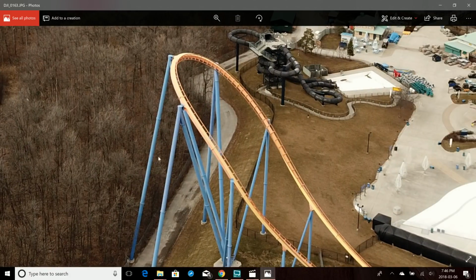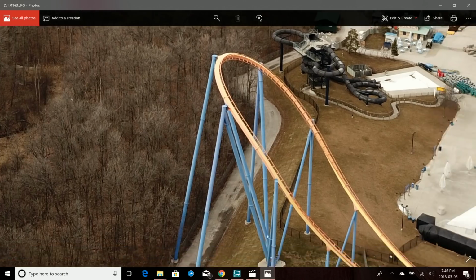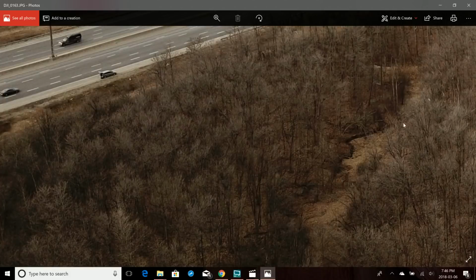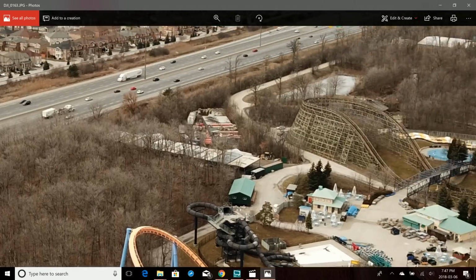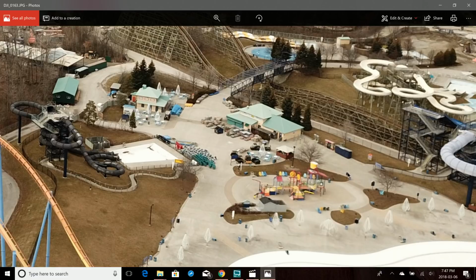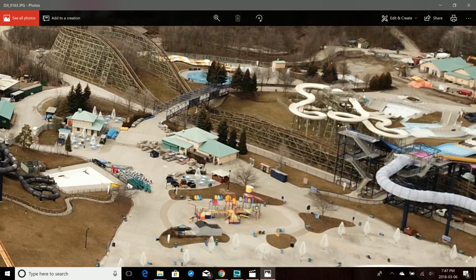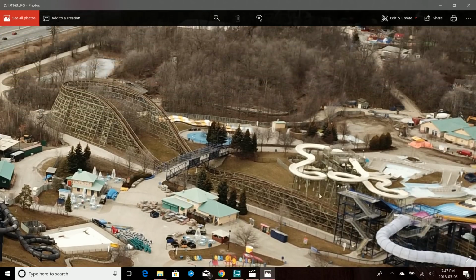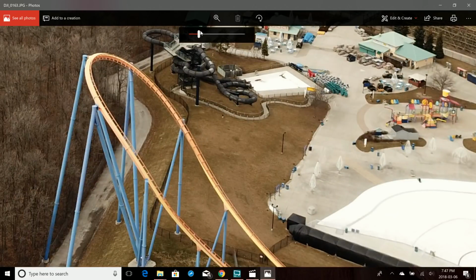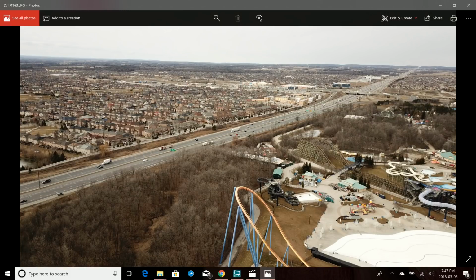Oh, yeah. That's my bay. It looks so awkward from this angle. It doesn't look like it should be smooth. Yeah, the color really pops.